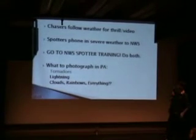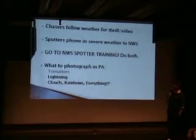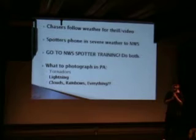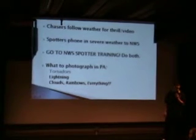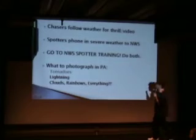So you can do both, but if you plan on storm chasing and you haven't gone to the National Weather Service spotter training, that's something I certainly recommend, because they educate you on how to identify storm structure, tornadoes, what the clouds look like in the storms, and that sort of thing, and that can be very important as far as identifying what you're seeing.